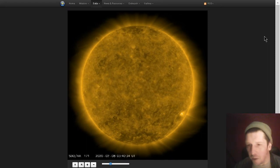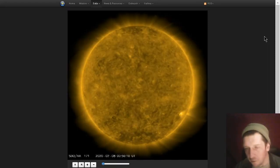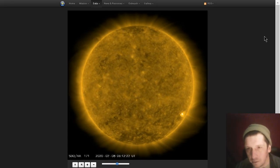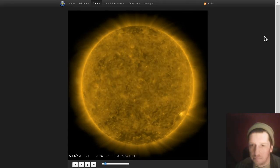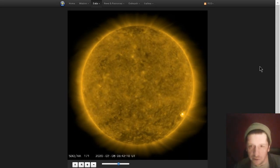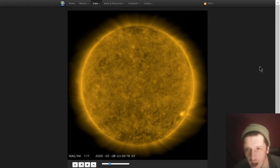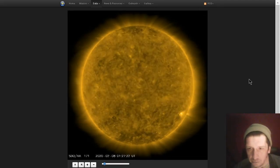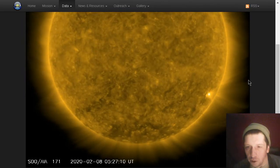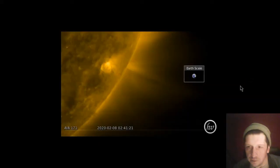And we see a sunspot has formed down in the southwestern corner there of the solar disk. We'll show you a close-up. This is about 10.5 hours of 171 angstroms activity here. Ionized iron, folks. And we've got an even closer close-up than that. Check it out.